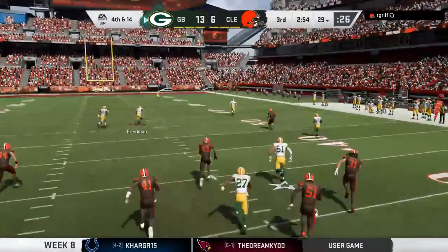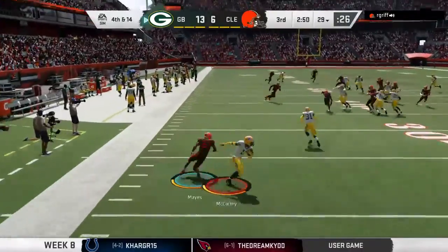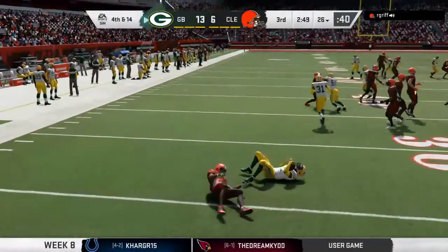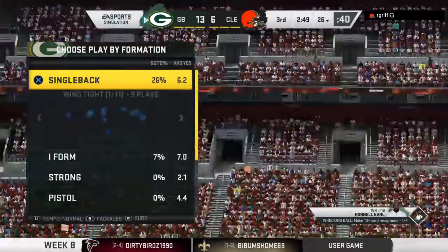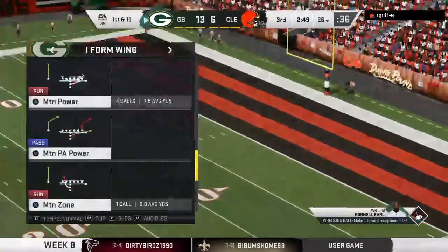On is the punt team now as this one's sent away. It'll be a 48-yard punt. 5 there on the return. And out will come the offense as they take over.